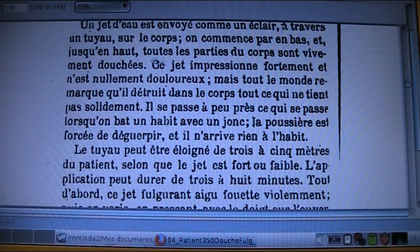A jet of water is sent like lightning through a hose onto the body. We begin at the bottom and go up to the top. All the parts of the body are strongly showered. This jet impresses strongly and is by no means painful. But everyone remarks that it destroys in the body all that does not hold firmly. It is pretty much like what happens when one beats a coat. The dust is forced to run away and nothing happens to the coat.